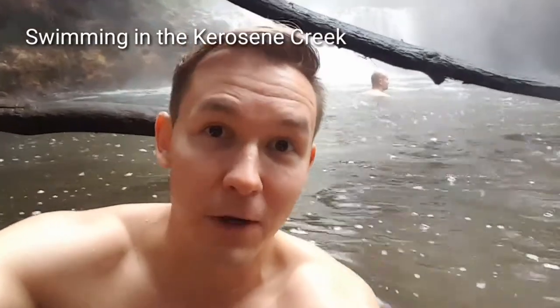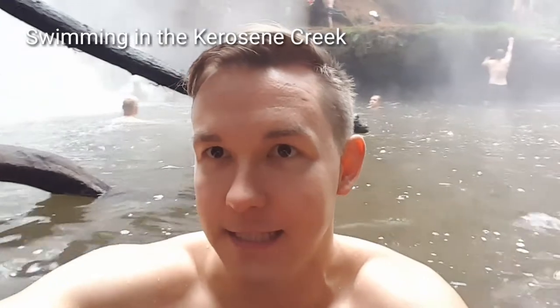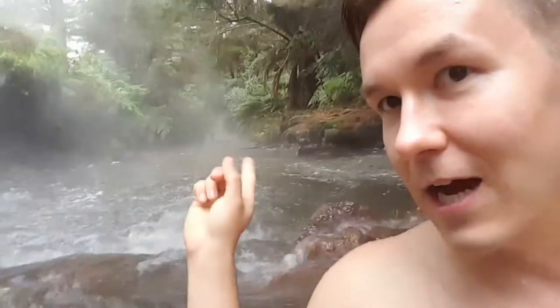This has to be one of the coolest places in Rotorua. This is called Kerosene Creek, and it's just a river in the middle of a forest. And it's warm. You can see it's steaming because it's a warm spring. This is the same geothermal area as the park where we went to. Small waterfall there. The stream continues to flow past this dam and down into the river.